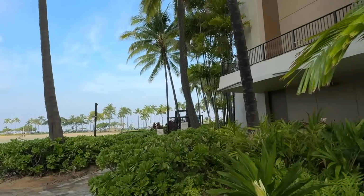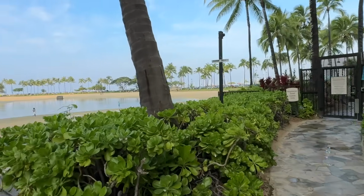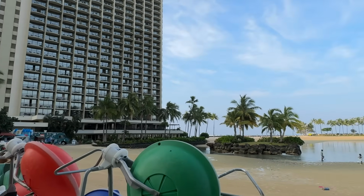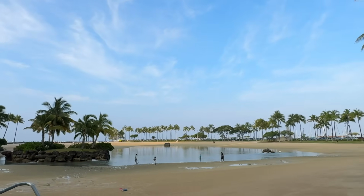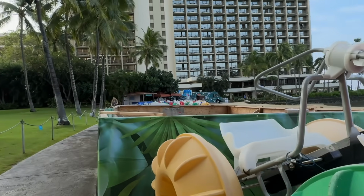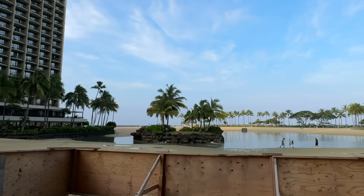Now for this walk, we're not going to walk all the way around the Hilton Saltwater Lagoon because your girl is tired, and we're going to cut this walk because we've got a lot of walking to do. On my right hand side is the Hilton Saltwater Lagoon. Normally I would cut right and I would go all the way around that, which by the way is 0.3 miles if you were to do a complete loop. But today instead we're just going to do a little cut through right over here.